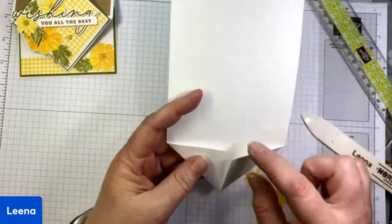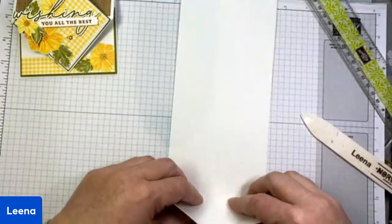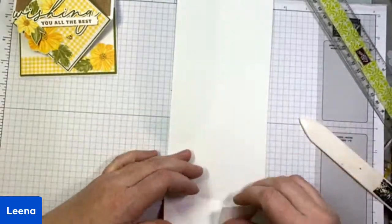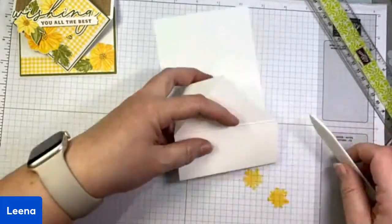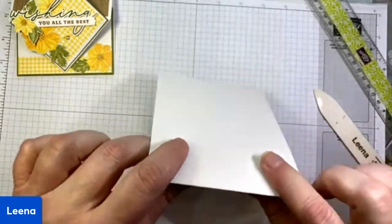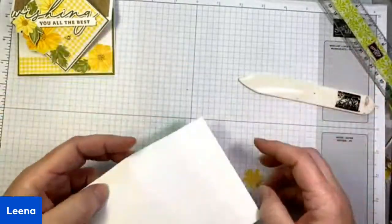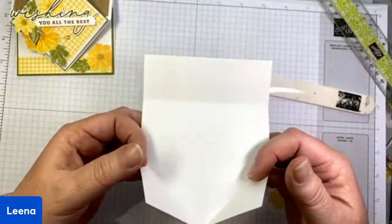These other score lines, this one that we just kind of used as a guide, we're going to fold upwards. I'm just going to fold that up this way. Okay. The next one, I'm going to fold upwards as well. So a valley fold. And then the last one is going to be a mountain. I'm going to fold that under. Okay, so we have mountain, valley, valley, and then our flaps.